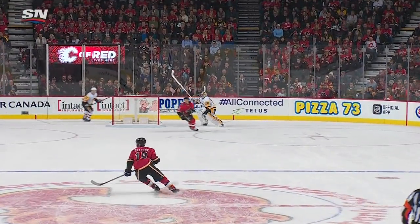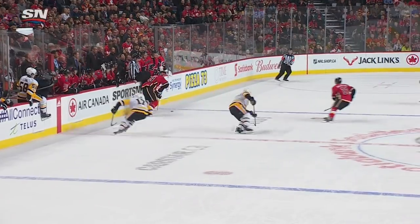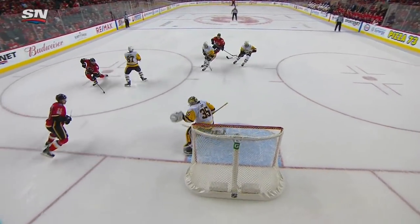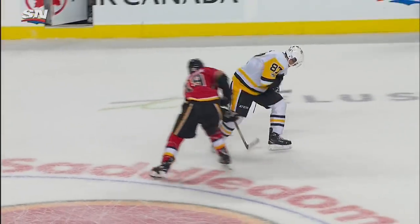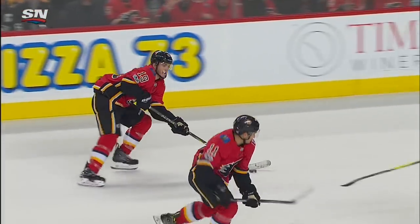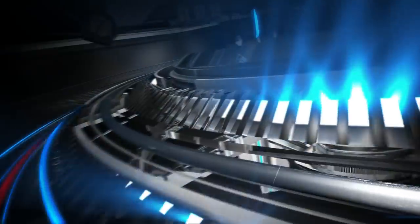But Jari with the play right up the middle. Tkachuk makes it look as though he's going to retreat. Can see 2 of the Penguins, including Crosby, cheat. They're going the other way. And Giordano just waits. Look at the Penguins heading back up ice. Rust and Crosby. Beautiful play by Tkachuk. Jari goes down, and Giordano just waits and roofs it.